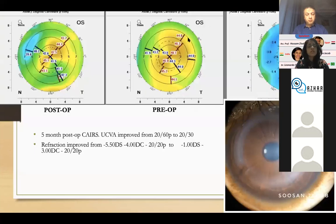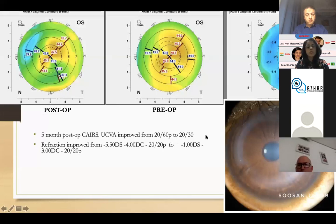Some more interesting cases. This is a 5 months post-operative CAIRS patient whose uncorrected visual acuity improved from 20/60 part to 20/30, which is about 6/24 to 6/9, and refraction improved from -5/-4 20/20 part to drop down to -1/-3 cylinder. You can see the post-operative appearance. A lot of flattening here.